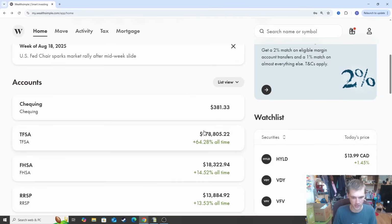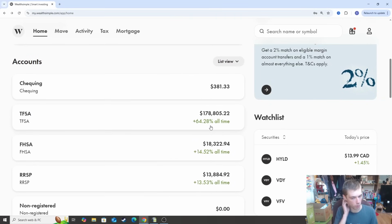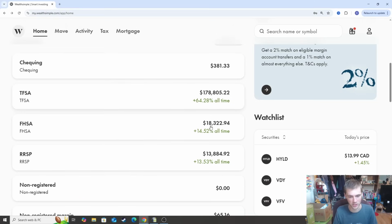But that's the TFSA, about $178,000. I'm hoping, you know, maybe by the end of the year, beginning of next year with our contribution, we can get that up to $200,000. That'd be super cool. Be pretty excited for that, but that might happen, it might not, depends on things. We're definitely going to need some help in the markets there, but maybe towards the beginning of next year with the contribution we can get that.